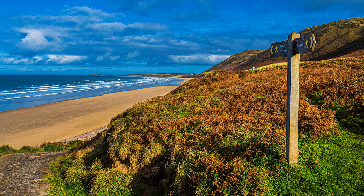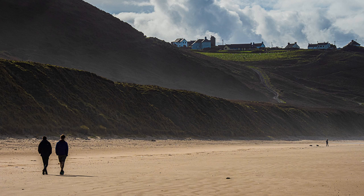And if you are thinking of walking to the other end, allow plenty of time. It is a long way. The perspective, that view from the hilltop, it is very deceptive.